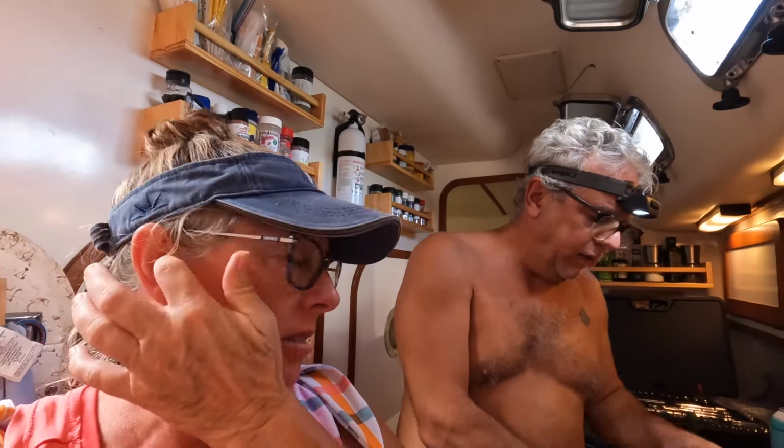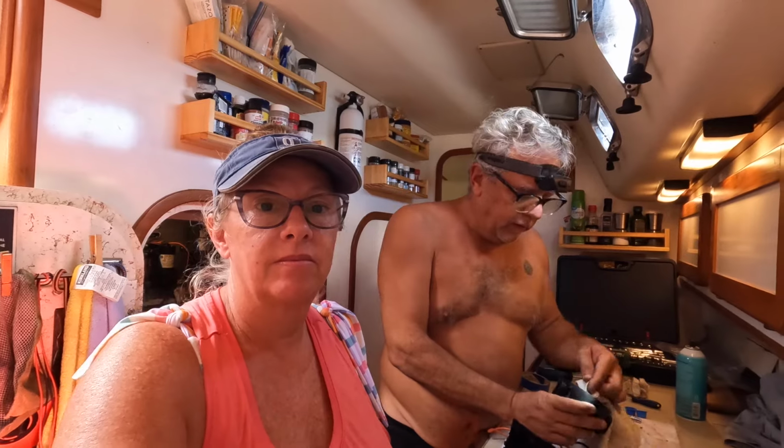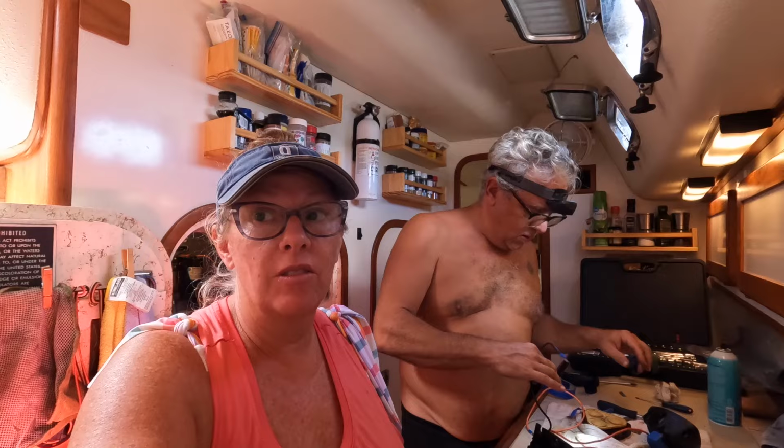So instead of being in a crappy anchorage at a boatyard trying to have somebody fix this, she already showed you where we are. We're in a pretty nice anchorage. So when we're done with this, we'll go probably snorkeling. It makes a huge difference to be able to do this.